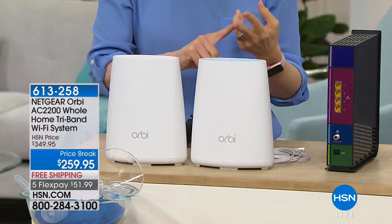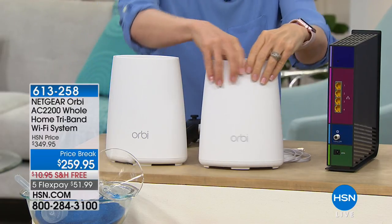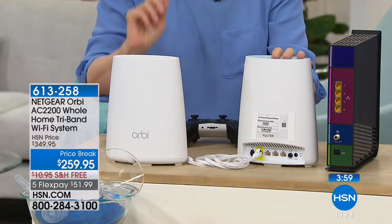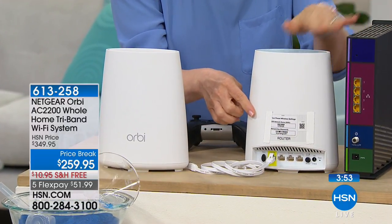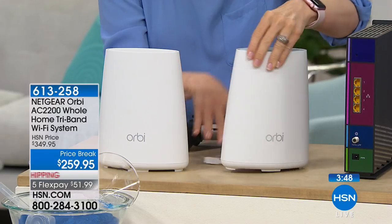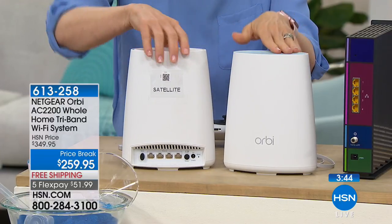So it doesn't matter how many devices you have. It doesn't matter the layout of your home. It's a simple setup, and you're getting both of them. This is the one, again, they're labeled on the back. If you have any questions, they have 24/7 customer support. It's labeled right here. This is your router that you hook up to your modem. Everyone should have a modem. If you have any questions about this, call Netgear. They can walk you through the setup process. This is your satellite that you can put central to your home. So you're getting both of them.